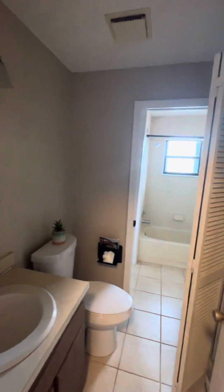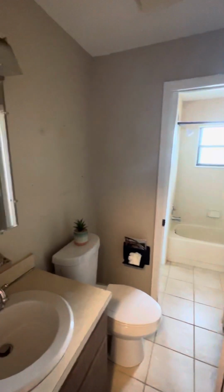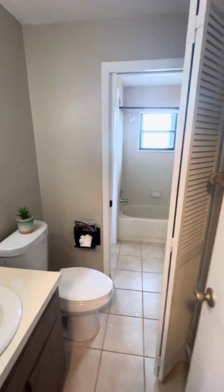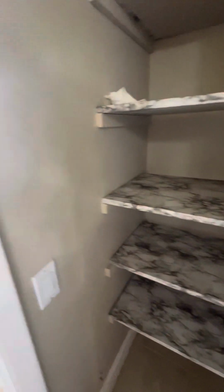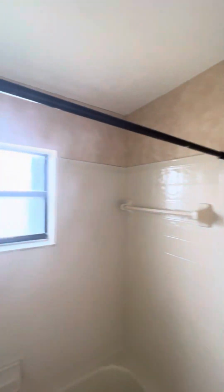Okay, so this is the bathroom situation. This is one of the more interesting ways of doing it. I've seen this a couple times. So right here is your hall bath, which is your half bath, which we've got a sink and a vanity and a toilet and a linen closet, which then leads to your shower room.